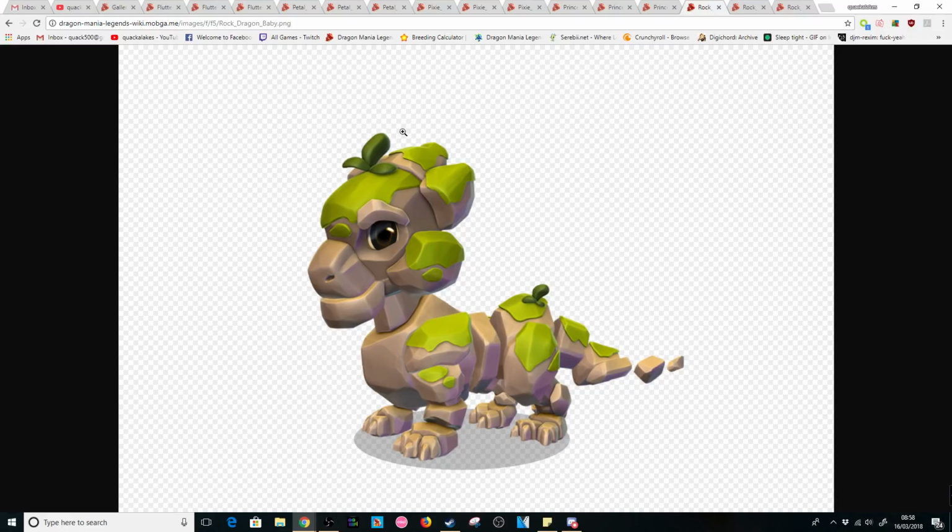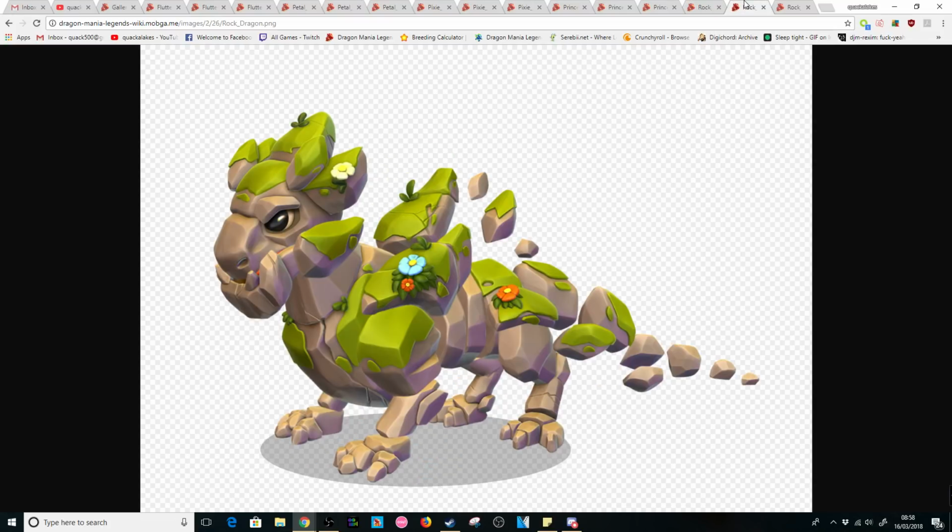And he's got plants growing out of his head. Might want to get that checked out, my friend. So that's his baby form. His adult form, you know, this is probably my second favourite dragon out of the ones that I've shown you. You'd expect me to maybe like the female, the pinky ones. No, this guy, this is what I'm about.